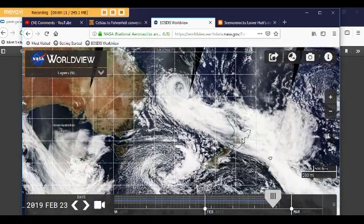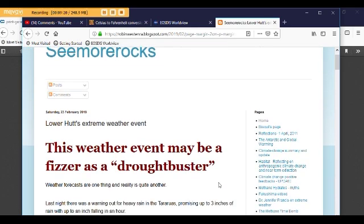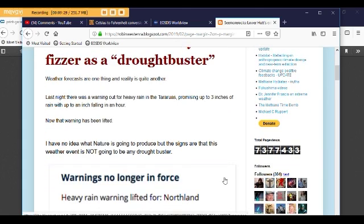So I thought we would start with his article, on his blog post, Lower Hutt's extreme weather event. This weather event may be a fizzer as a drought buster. Weather forecasts are one thing and reality is quite another. Last night there was a warning out for heavy rain on the Tararas, promising up to 3 inches of rain with up to an inch falling in an hour. Now that warning has been lifted.